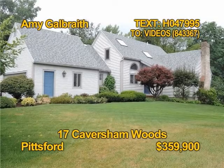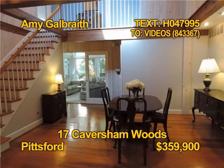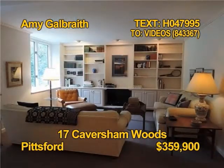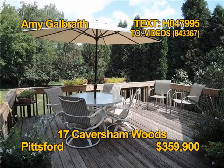This unique showcase home is available now. 3 bedrooms, 3.5 baths, 2,150 square feet of lovely detail. This home was built for entertaining. The finished lower level has a full bath and a walkout for guests. Take a tour with Amy Galbraith.